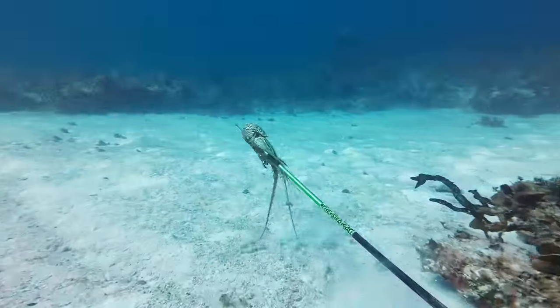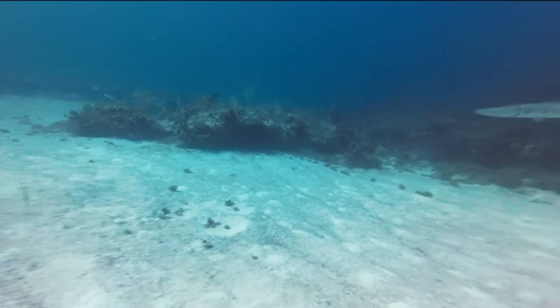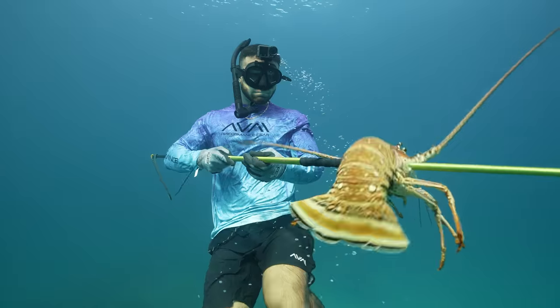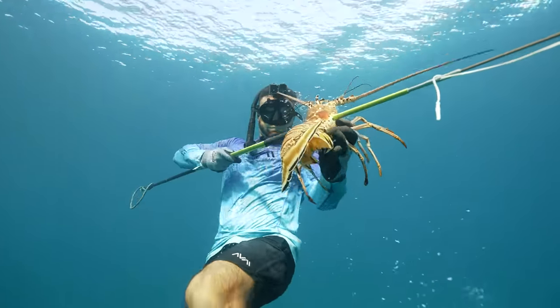As you can see, after I shot this lobster, this barracuda came in to check us out, but he just decided to leave us alone. But typically, you don't have to worry about predators as much when it comes to shooting lobster, but when you're shooting fish, you definitely always want to have your head on a swivel.